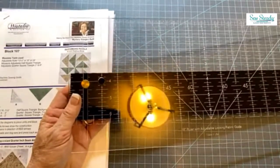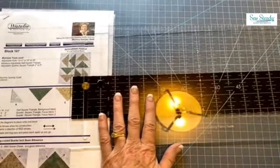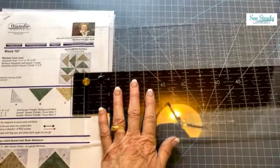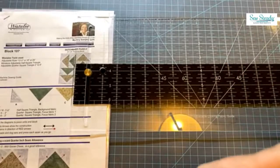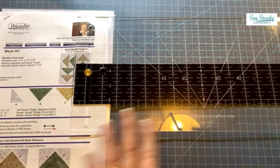So Leonie West is the designer of the Westalee design product line, and she is probably the most math-based person I've ever met. So every single thing is partnered mathematically and to be the most efficient, not only with your time, but also with your fabric.